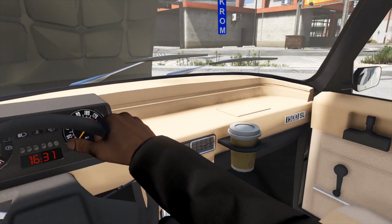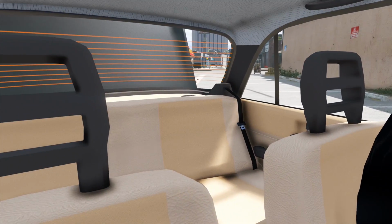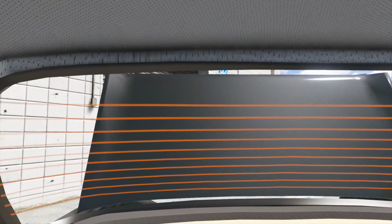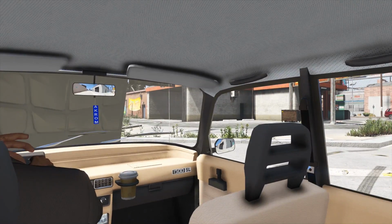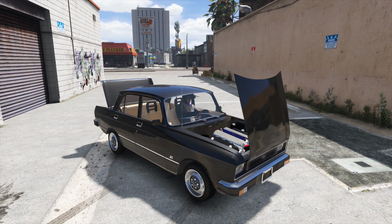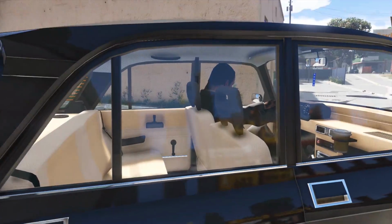Then we have on the interior another very cool looking, definitely Russian car interior with this very bright sort of skin tone color seat. Kind of looks kind of gross in here. It looks like a taxi. This is what this thing looks like. It looks like some sort of civil vehicle, like a police car or a taxi or something like that.